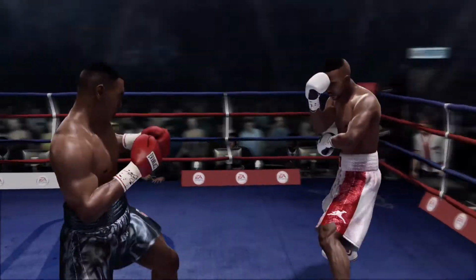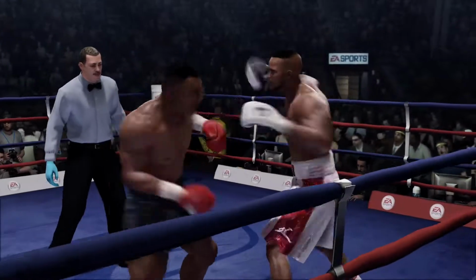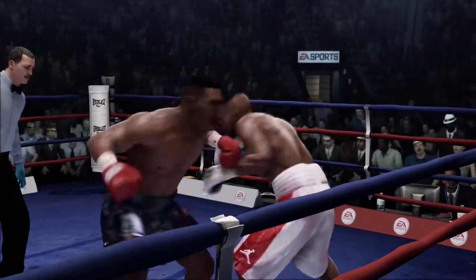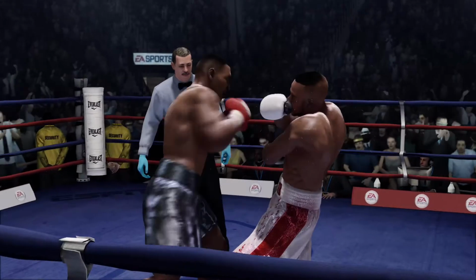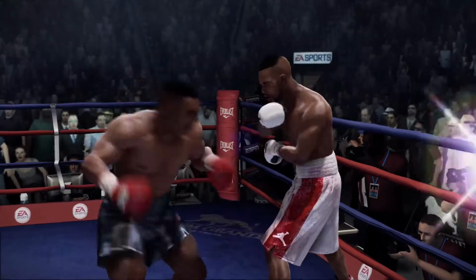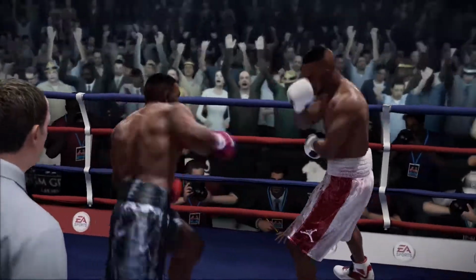Back to action here at the start of this round, which is just part of what has been a very evenly fought fight. One of those fights that's going to be very hard to score. He missed with that headshot. Scored well up top. Oh, he is absolutely affected by that right hand. Never saw it coming. Worst kind of right hand you can catch.